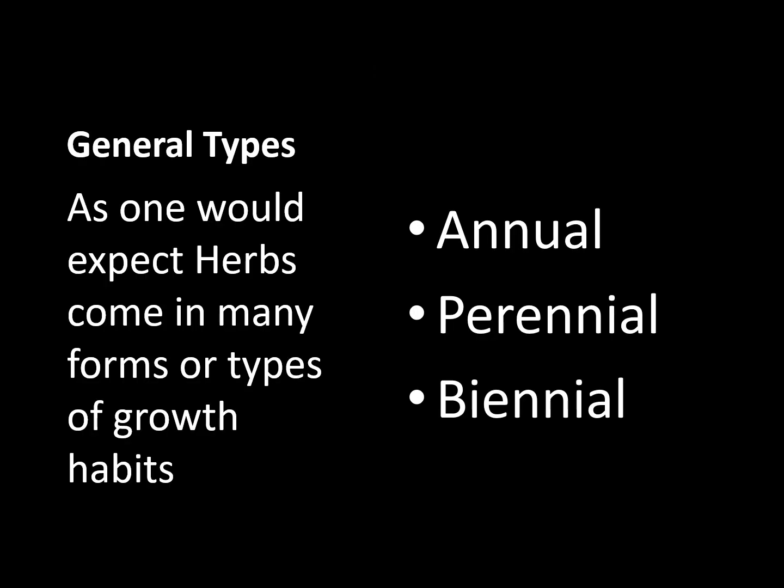There are a few types of herbs, just like there are in regular plants or any other plant. You can get annual herbs, you can get perennial herbs, and you can get biennial herbs. All this just depends on the type of herb that it is, and we'll talk about that a little bit more in a bit.